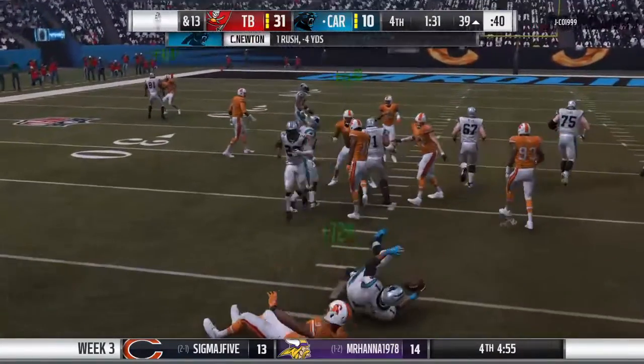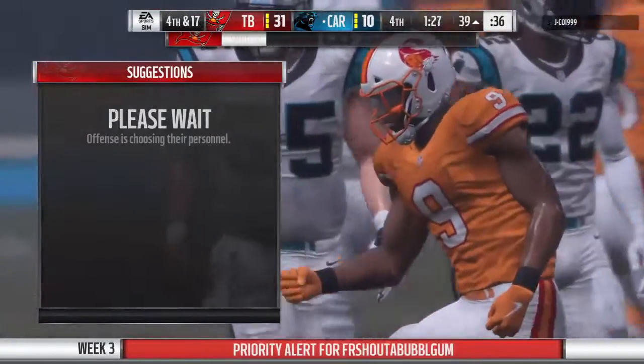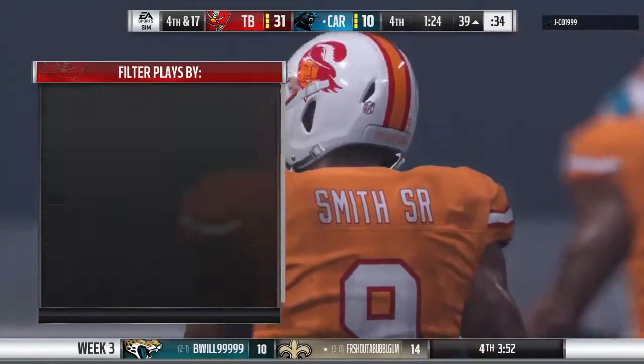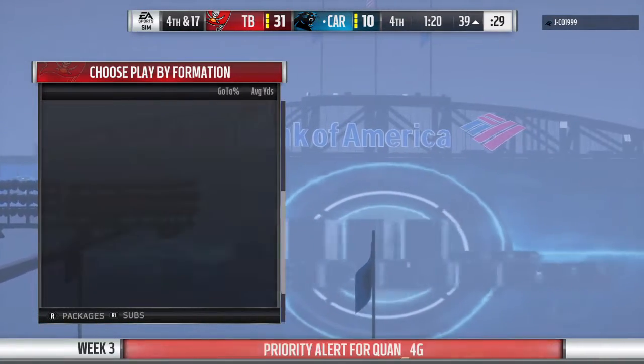And the play goes nowhere. Losing yardage back near the 40 at the 39. He loses 4, and it brings up 4th. He already has 2 sacks to his credit. Now another tackle for loss.